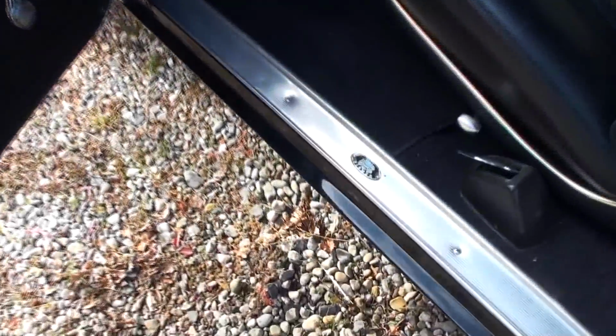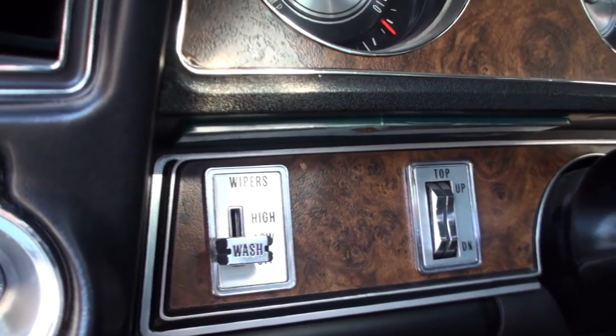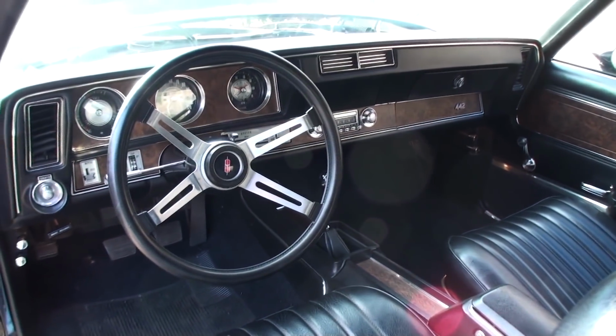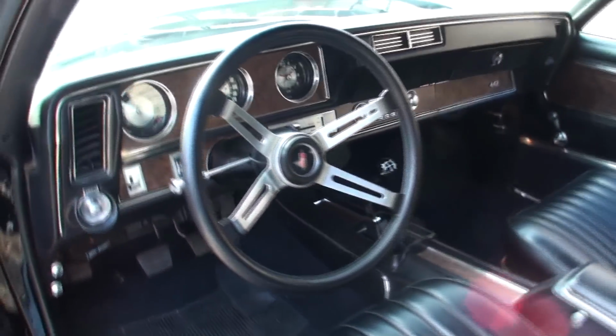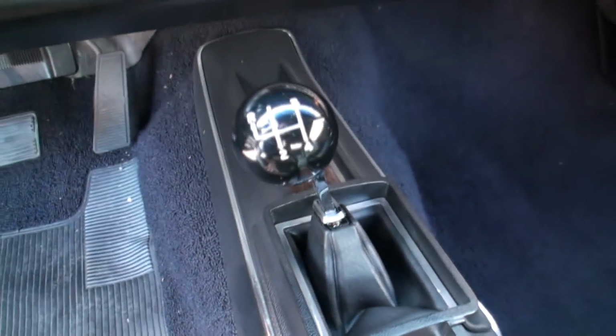Tom, let me just jump in for a second and show the rest of the interior, and then I'm going to have you jump in and fire it up. So you're greeted by the body by Fisher. Right off the bat, we have the correct amount of pedals. You have your wipers, your top up and down, your lights. Let me do this. Let me show you that. And now we'll get into it. Number one, you've got your center console, your 4-speed.